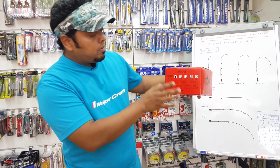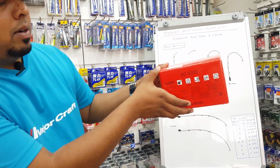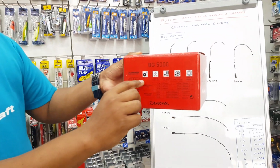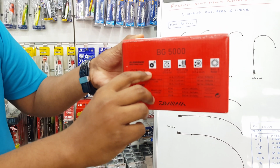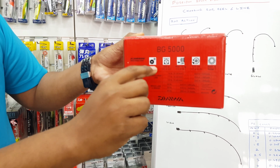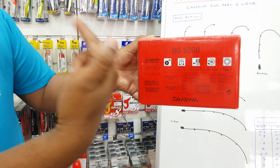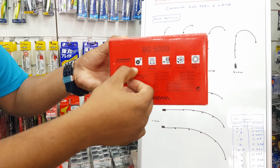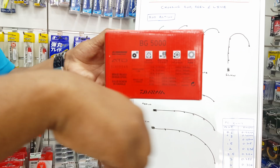So when you're actually looking at the reel, you'll have to be looking at the different components. So you'll have to look at the gear retrieval ratio. So in this example I'm showing here, it says that it's 5.7:1. What this actually means is, for every one rotation of your handle, how many times is your actual reel spool going to rotate. So in this example, it's going to rotate 5.7 times for every rotation of the handle.